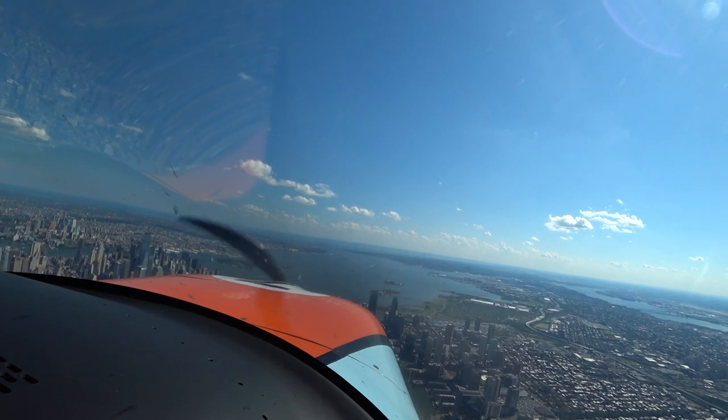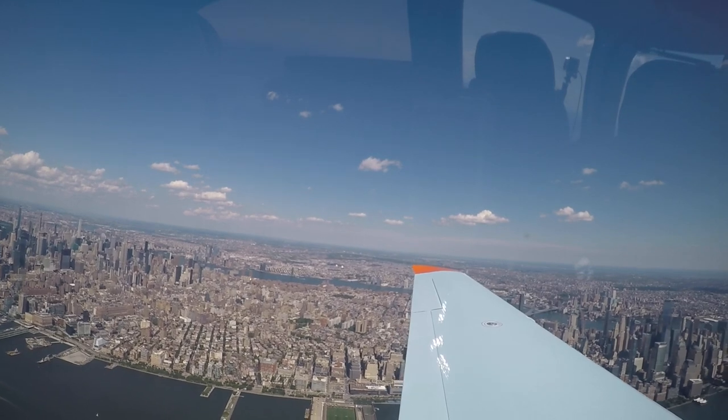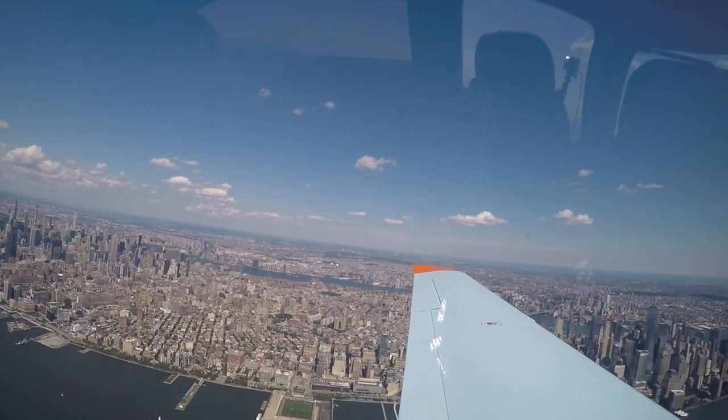All right, there's the statue. We got the Freedom Tower off the left. We're looking good at 2,000 feet, 2971 on the altimeter. We're looking good.